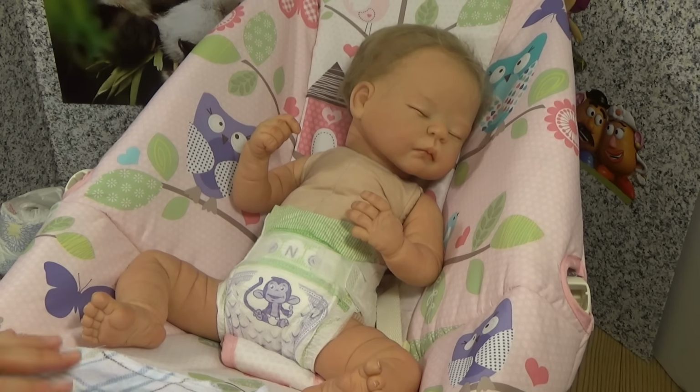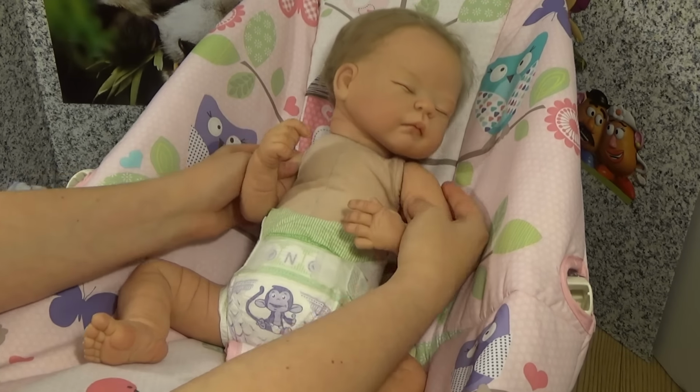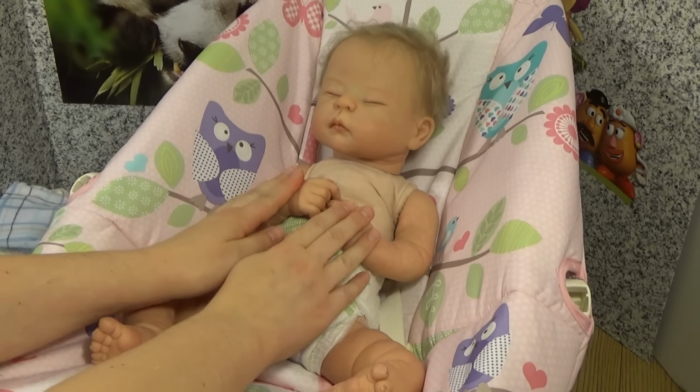Alright, so she is all washed up. I always use one drop of soap because you don't want to use too much soap, because soap usually has chemicals and stuff in it. So there she is, all washed up.